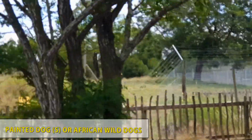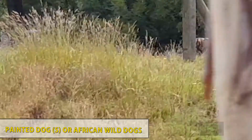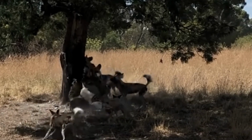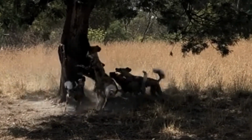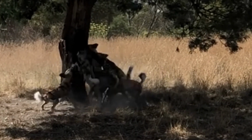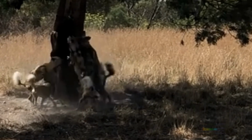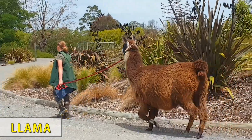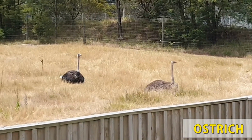They also have the group of African wild dogs, or sometimes they call them the painted dogs. African wild dogs here on the right hand side, you can see. There you go. Sometimes called the painted wolf or the Cape hunting dog. We've got 8 of them, 2 groups of 4, all females of different ages. They also have some ostrich.